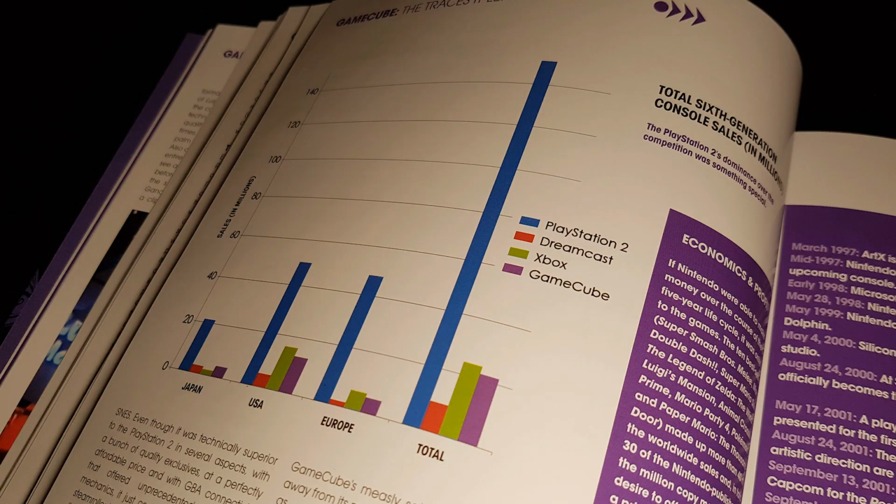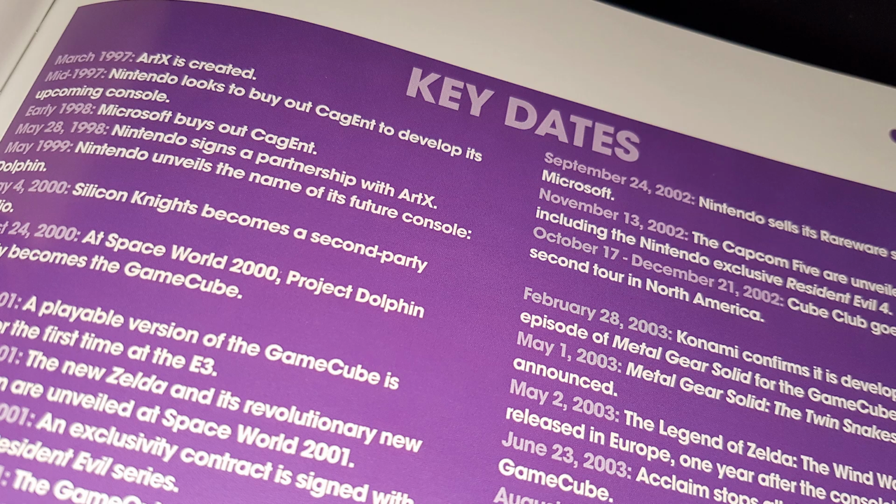This whole section feels like it could only be recalled in such detail by someone at Nintendo, or very closely affiliated, yet also distanced enough to be able to be honest and critical about some choices made, or about how it fared against the competition. Simply put, it's the best history lesson on the GameCube I've ever seen.